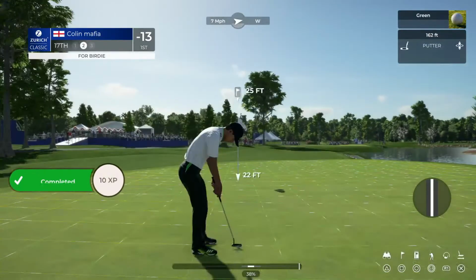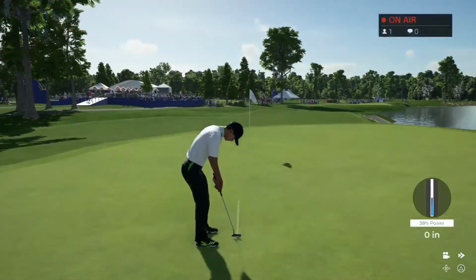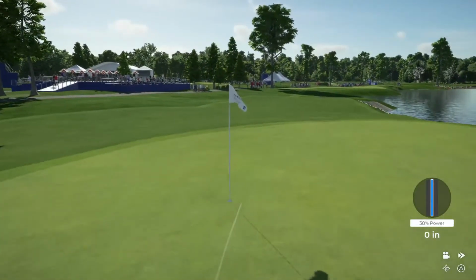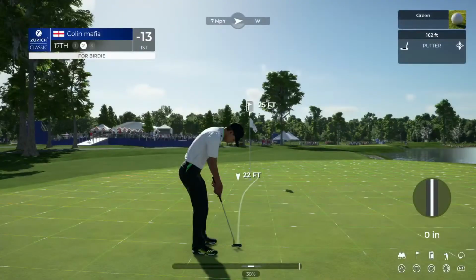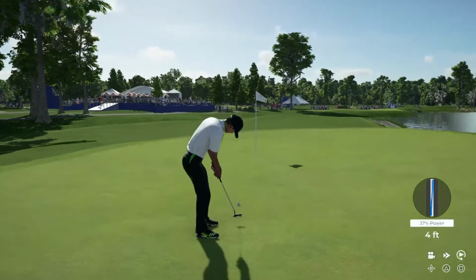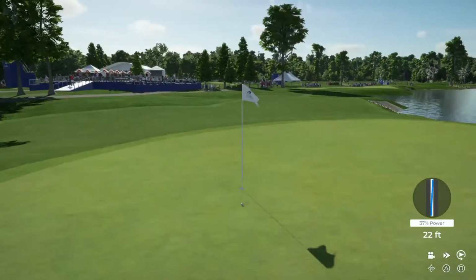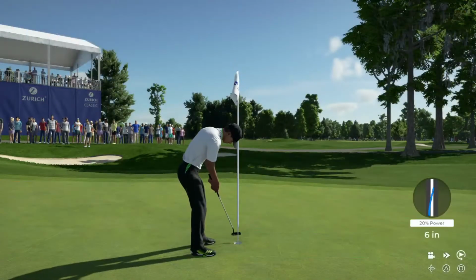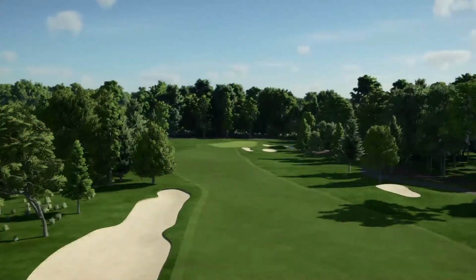Well, this is one of those lengthy putts. John, how do you see it? Looks like a 25-foot putt from here. Oh, that's a fantastic attempt from that distance. Shame it didn't drop. Yeah, well done.